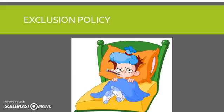Exclusion policy. So typically a fever over 100 is what the exclusion policy includes. We need to be careful, because what happens sometimes, and we all know this, is that if a parent happens to give a child ibuprofen in the morning, they're not going to show that fever right away. So making sure you keep an eye on children. And we all know when children come in and they just don't look right, or they look tired, or there's just something not right. So you keep a close eye on those children in particular.